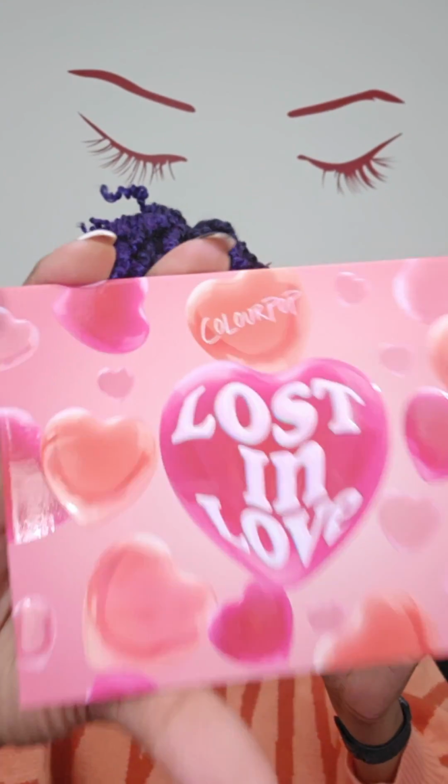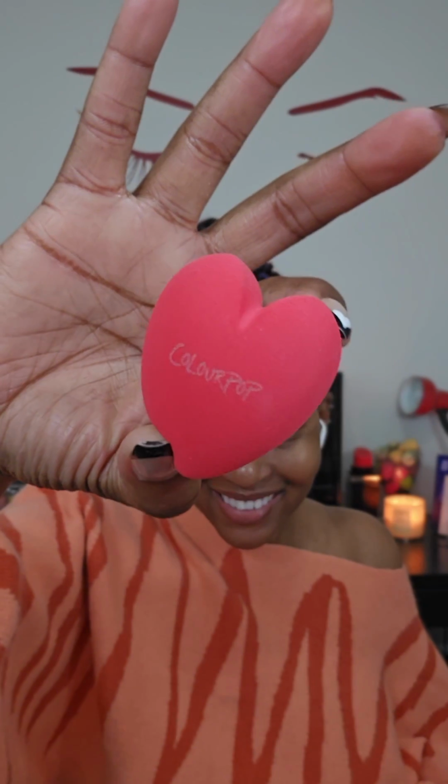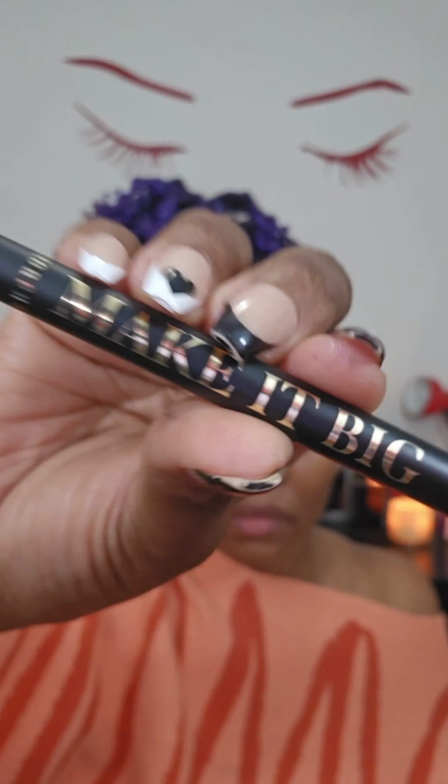Anyway, this is a collection from ColourPop, Lost in Love. And guess what? We're going to use it today. Hey. Woo! What was that for? Baby, that color's pigmented. But I noticed that it was really pink and I was going for a coral look. So I was a mixologist right up and through here. So I blended it to give it that coral look.